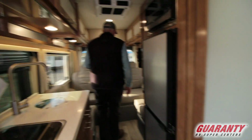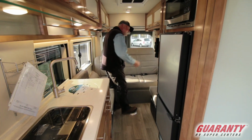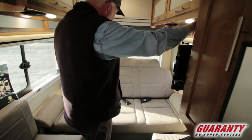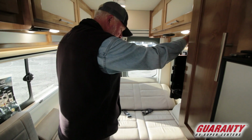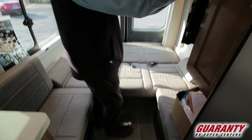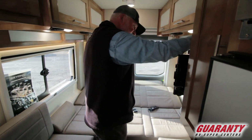So this is the C model. It's got the couch in the back. It's electric. Push the button, it folds down and makes a nice twin bed. Or we can make it into a queen by filling in this area here. So, real easy.